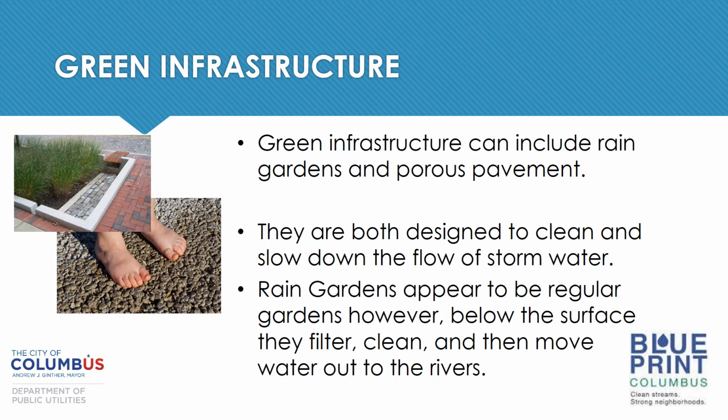Another type of green infrastructure is porous pavement or pervious pavement. This operates the same way that a rain garden does, so the water, instead of just sitting on top of the concrete or asphalt or what have you, drains down and there's a pipe, once again, to carry that water out. What we're really trying to do is make sure that trash and oil and other pollutants are not able to enter the stormwater system and therefore get carried out into the rivers and the streams.